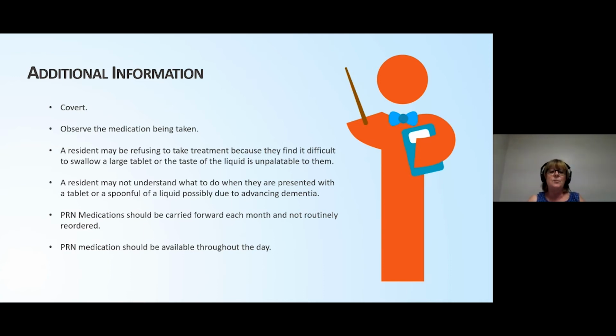PRN medication should be carried forward each month and not routinely ordered. Again, some of our covert medications are PRN medications. And PRN medication is available throughout the day, not just on the medication round.